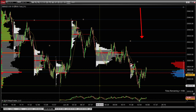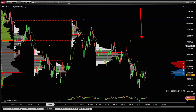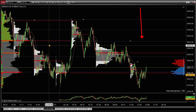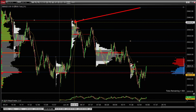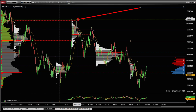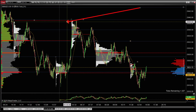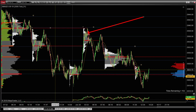So here's a nice mess. Let me take some of this stuff off. This was the original call here at the top, the 39.40 area, and you can see that hit right into the volume and basically sold off at that point right there.